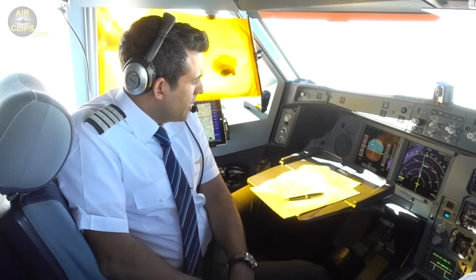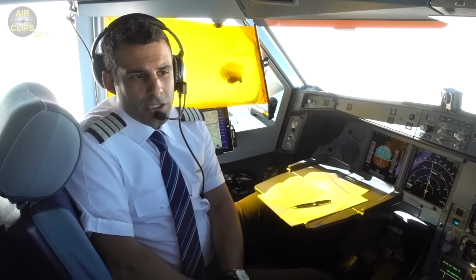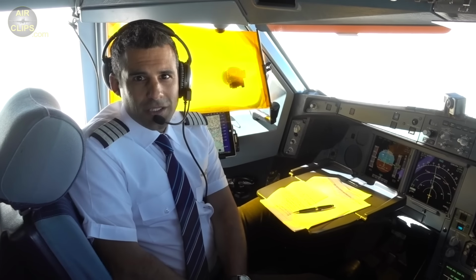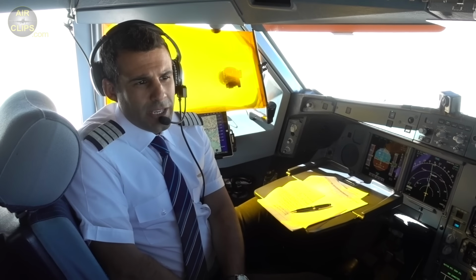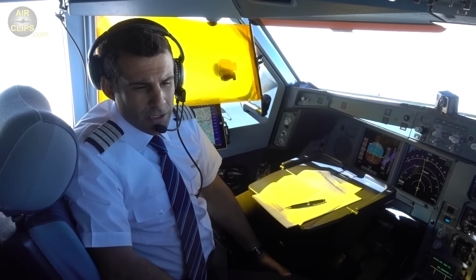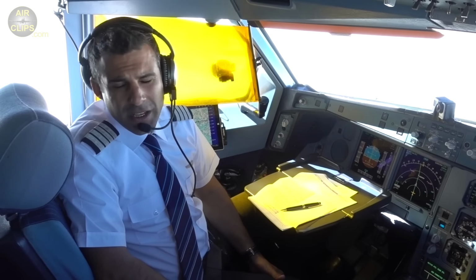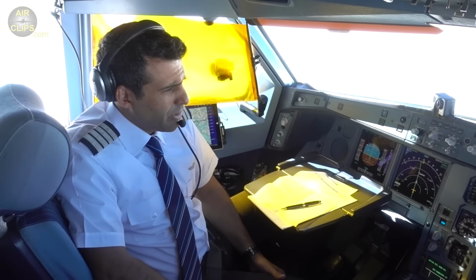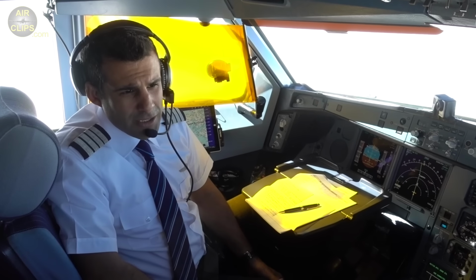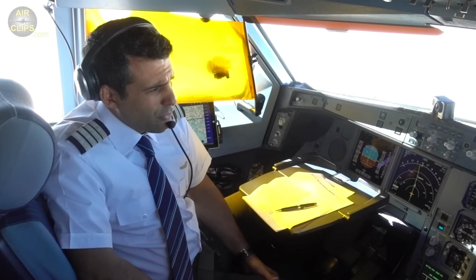The takeoff weight itself, our aircraft was quite heavy. We had 218 tons, and our speed was around 280 kilometers per hour during the rotation. And our initial climb was 18,000 feet, as I remember. And after we got the clearance to climb up to 38,000 feet, right now we are at 38,000 feet. And we continue at that level until we burn off a little bit of fuel to get a little bit lighter, to continue up to 40,000 feet.